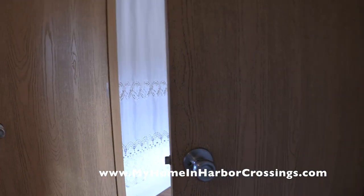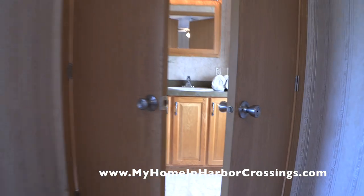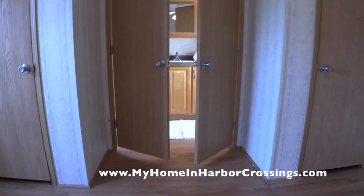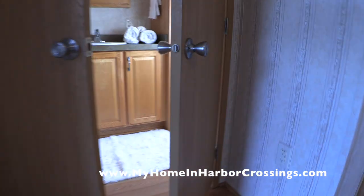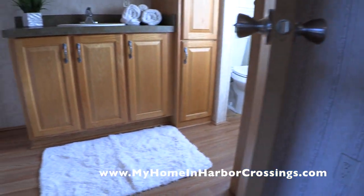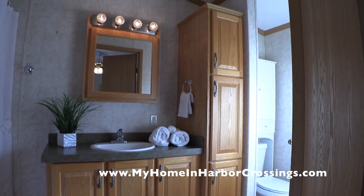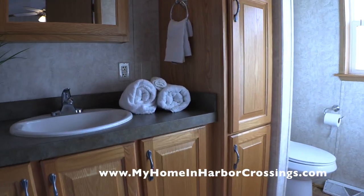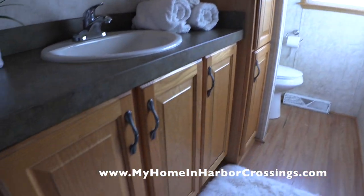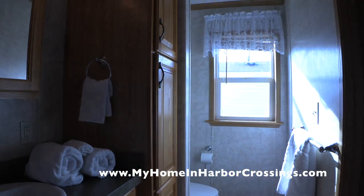And the master bath has these closed doors you can close. Little privacy. It's really pretty. I like this floor plan. This is, again, the oak cabinetry with the corresponding trim around the windows and the floor and the ceiling.